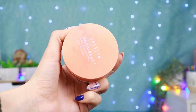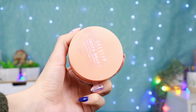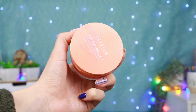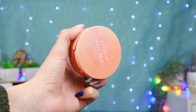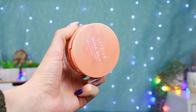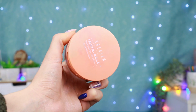I've bought it, it's in my collection, but I just want you to know that this is not a sustainable brand. This is my SheGlam Insta Ready Powder Duo, and this used to be a pressed and a loose powder, but I actually completely finished the loose powder side, and now it's just a pressed powder on the top. I love this concept, but SheGlam is not a good company, and I wish that I had my sustainability brain in action when I bought this. We all know Shein, SheGlam, it's not the best.